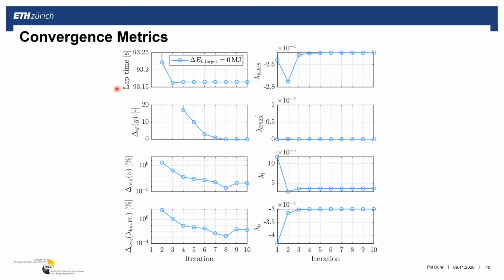Regarding the convergence metric, one intuitive thing to look at is how the lap time changes between iterations. And there we see that after a few iterations, it basically stabilizes and stays at a certain lap time. Then another thing that can change in each iteration of our iterative scheme is the gearshift profile. So here we have plotted the number of discretization indices with a different gear than in the previous iteration. So if I look at one track location between iterations, did the gear change or not? And we can see that as iterations proceed, this came down to 0.